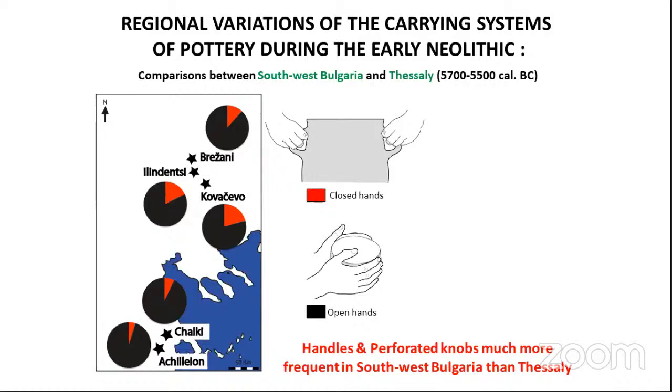There is also regional variation, because as we can see through the comparison between southwest Bulgaria and Thessaly, we can see quite clear differences in terms of pottery assemblages. For example, in southwest Bulgaria, the pottery which were moved using closed hands are much more frequent than in Thessaly. And we can see the same trend for the ceramic vessels which were equipped with perforating knobs. In southwest Bulgaria, they are really frequent. They are nearly absent in Thessaly. So we can as well see clear variation in terms of carrying system of pottery.